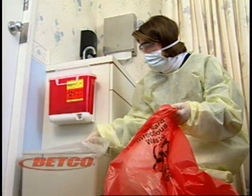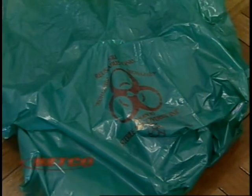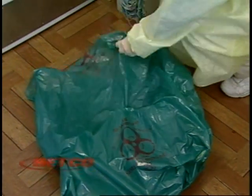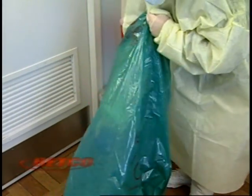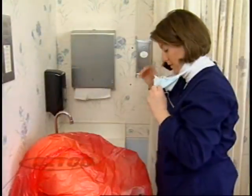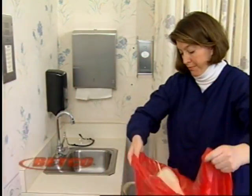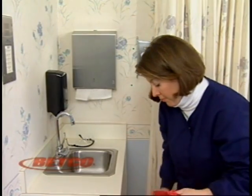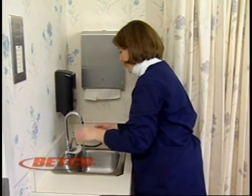All trash should be handled as infectious waste. Immediately bag all cloths, wet mop heads, and dust mop heads used in the room as infectious waste. Do not use them in any other area. Properly remove any gloves, gowns, or masks after you have cleaned the room and dispose of them in the proper waste receptacle immediately after leaving the room. Wash your hands thoroughly.